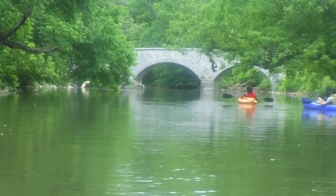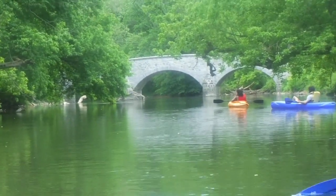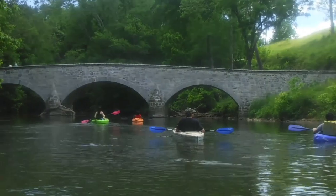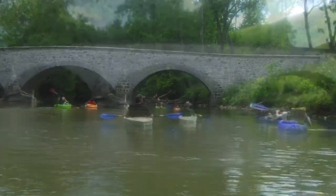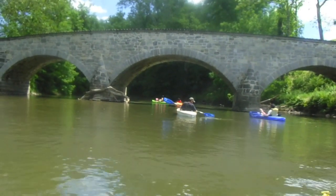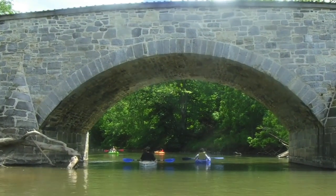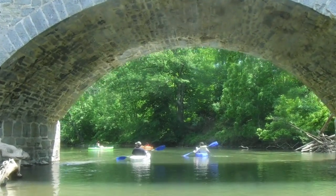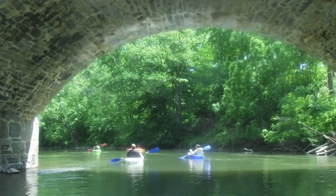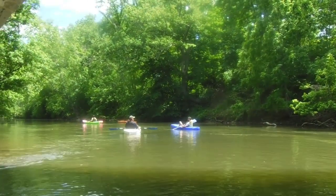Oh, we're coming up on Burnside Bridge, the one on the battlefield now. The original one with the stone. We'll be going under the bridge here in a second. All right, as we come up to the bridge, we're going to go through the center arch this time. Echo, echo, we've got an echo.